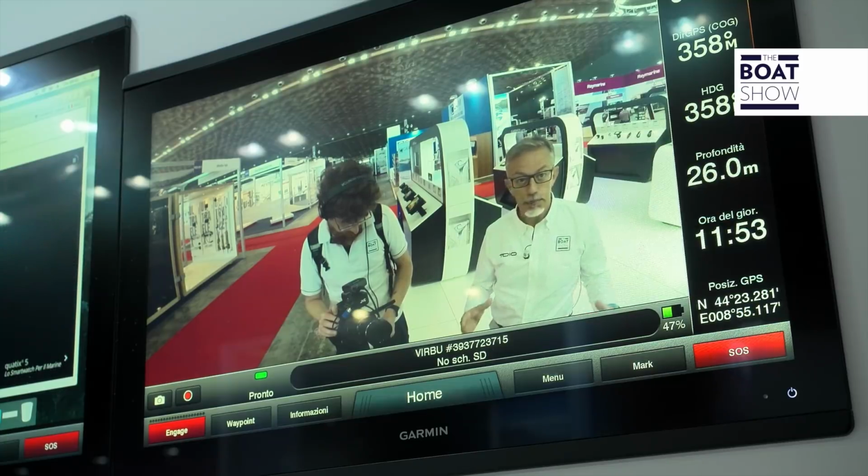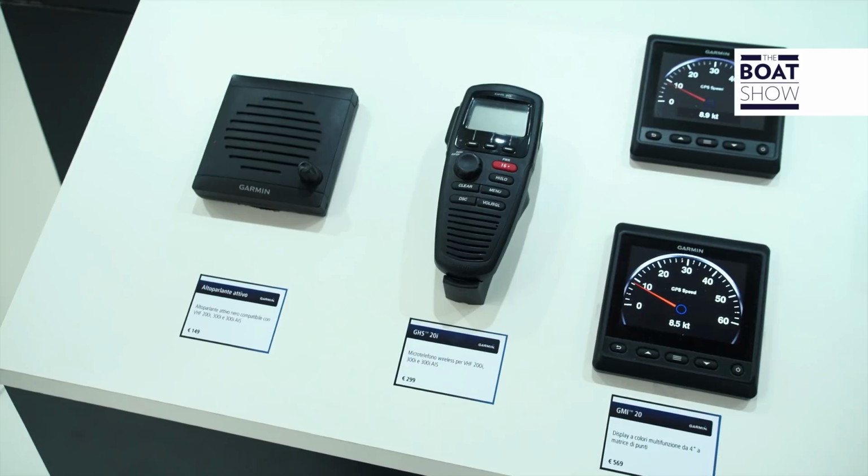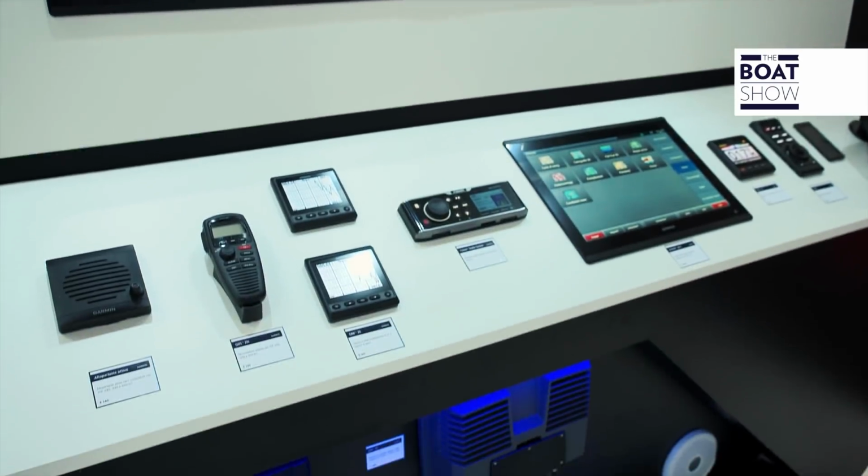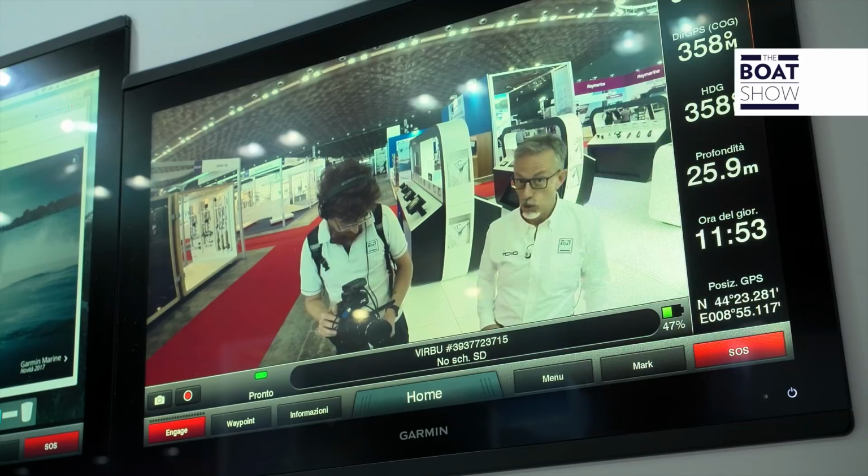Today on the bridge there are no longer any analog instruments, and not even many small digital screens, but instead a huge LCD screen where you can see and do everything you want to control the boat. Watch.